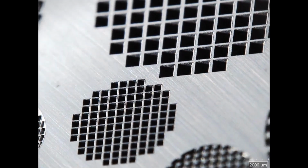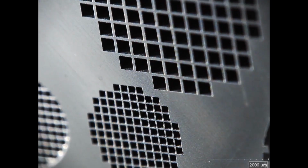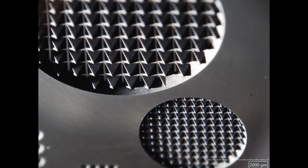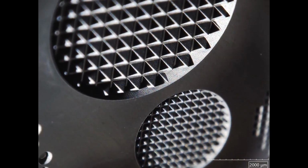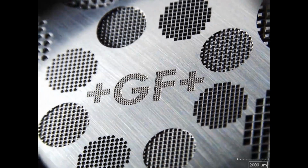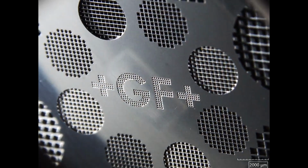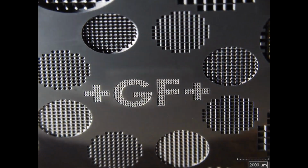And here are, for instance, some pyramids, and we don't see very well. Here we see the actual positive pyramids. The total height here on the outer circle is 0.5 millimeters, and the pyramids in the inner circle are 0.25 millimeters in height.